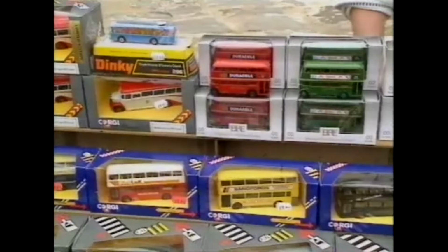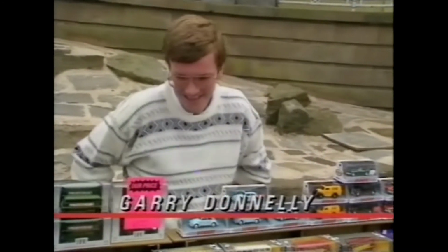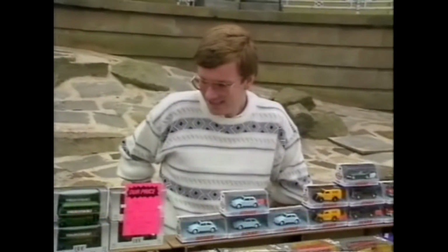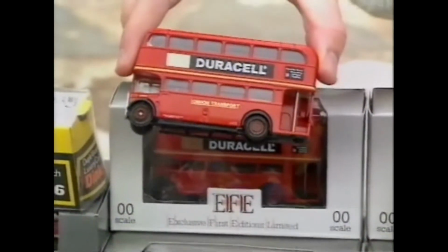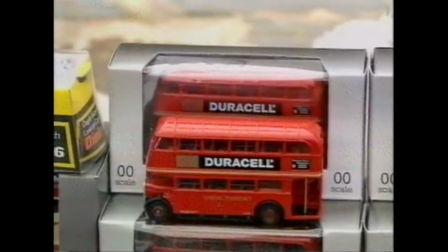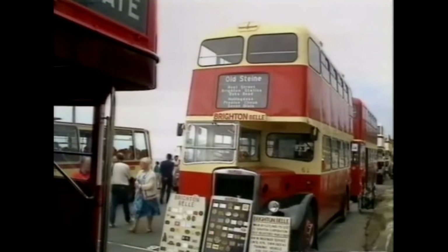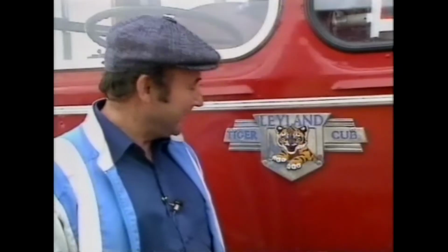So these are pretty pricey. Do they sell well? Very well, yes. Which is the most popular? Today I think it'll have to be the new range of models just come out. Probably the best seller today, those. Ah, the Leyland Tiger Cub. I understand it's the only one left running in the world. Fabulous.